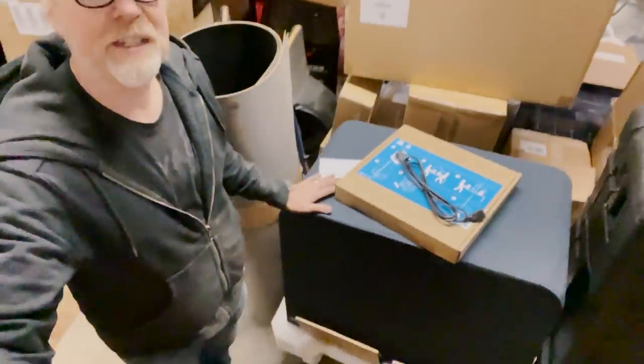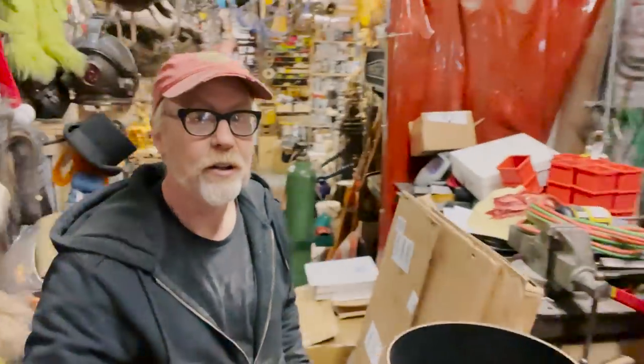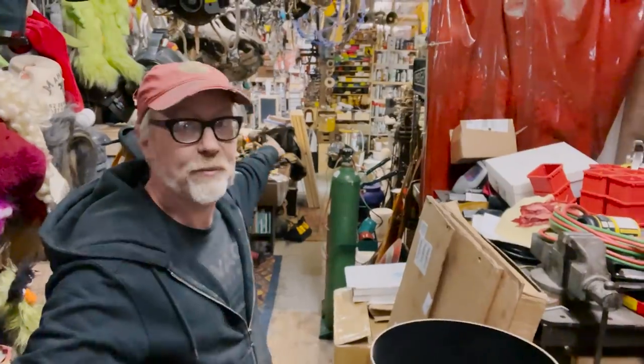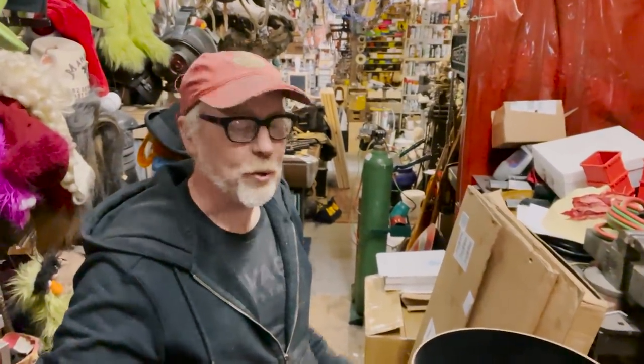This Form 3D printer needs a rolling stand with some storage. And I am going to achieve that right now using, I think you can see back there, there's some plywood leaning up against my pool table. That's what I'm going to use to do it.